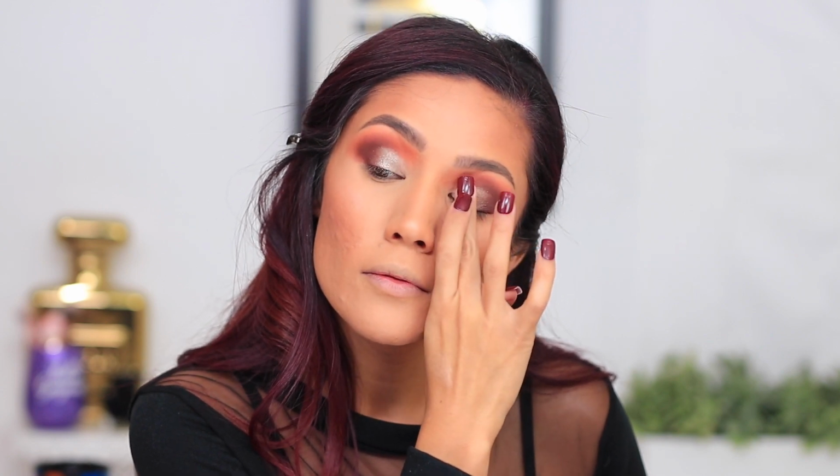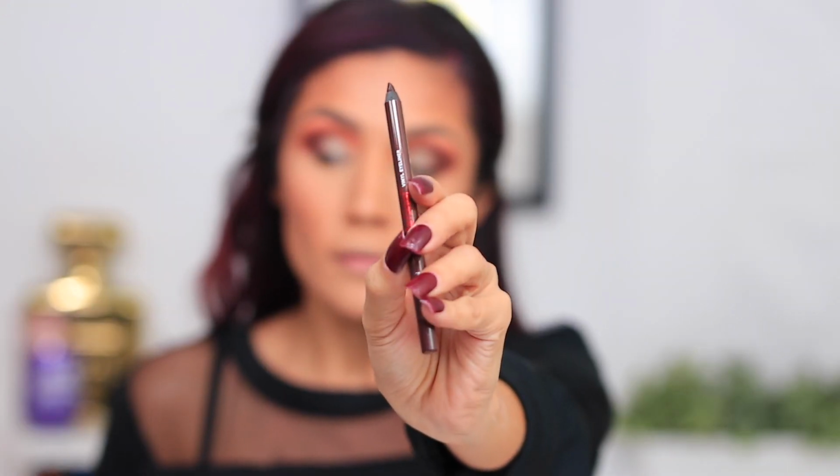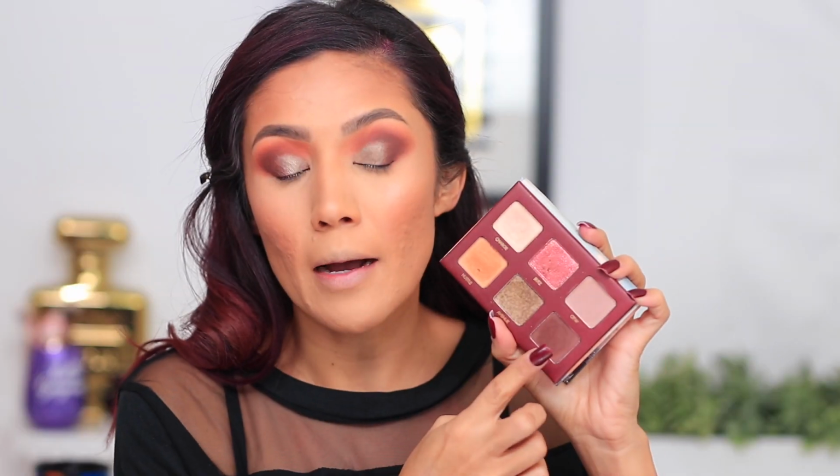Ooh, my finger works so much better. Look at that. I'm going to do a wing today, but before I apply a wing and lashes, I'm going to go in with this gel pencil. This is by Revlon. This is the So Fierce Vinyl Eyeliner in the shade Mighty Mocha. And I'm going to run it on my lower lash line and just blend it out.